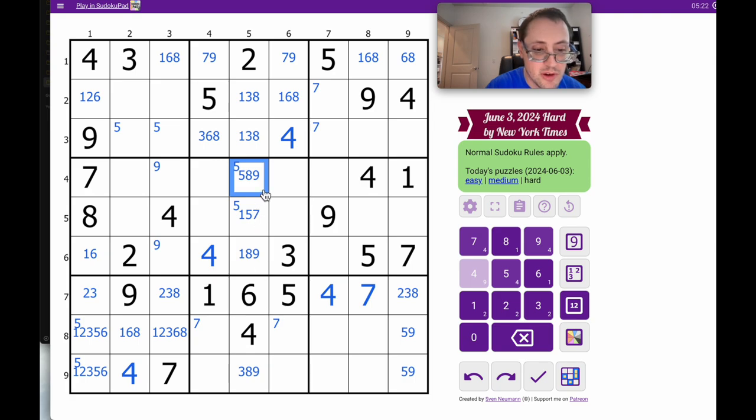Okay, this configuration is not helpful. Oh, 2, 3, 4, 5, 7. I need 1, 6, 8, 9, some combination of those in row 6. This is 6 or 8. It can't be 1 or 9.